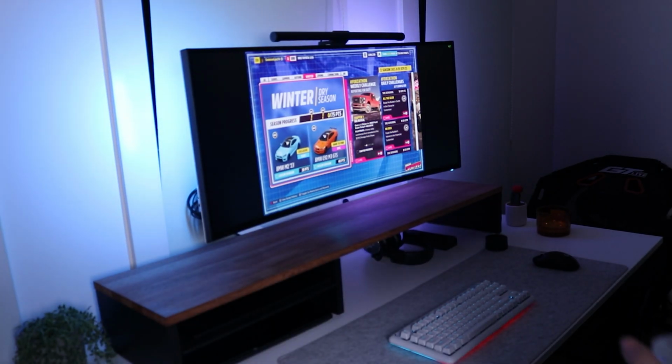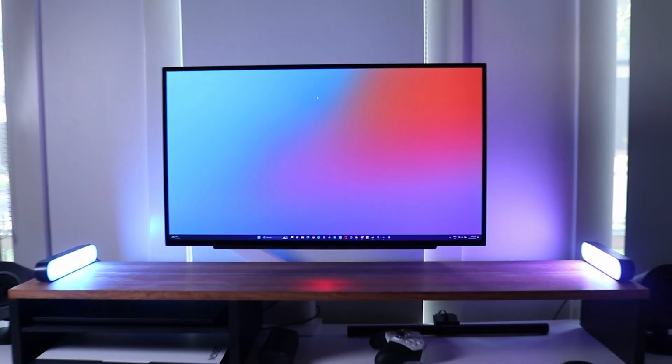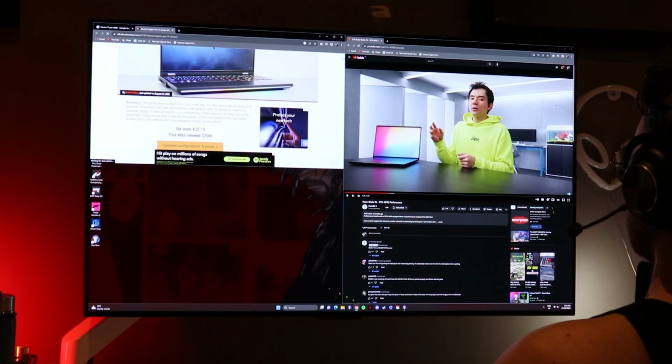Have you ever wondered what the perfect monitor size for you is? Well, I've had this question burning a hole in my wallet for a long time now. The perfect monitor size for you might not be what you expect. Maybe ultra-wides are perfect for you. Maybe a regular sized 27-inch monitor is the best for your applications. Or maybe the perfect monitor for you is a 42-inch LG OLED C2, which is not even a monitor.